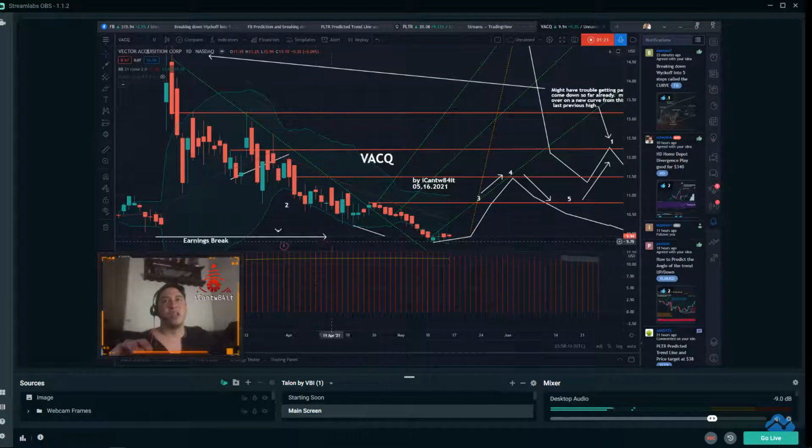This is the earnings break. I'm not really sure what that means, but it was a line that's already generated on here on TradingView. I imagine this is where they implemented earnings and it dropped 31 cents from there, which would be the break even point, I guess, which would be right here. And so that's why price action came all the way down to this area and tapped it and bounced up.